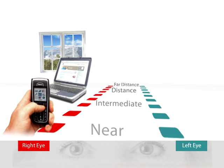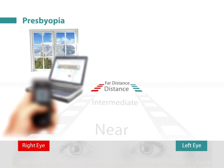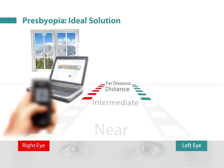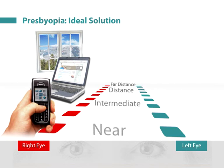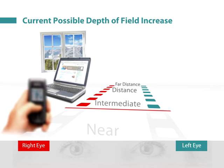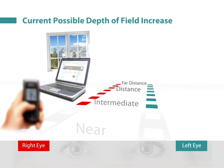In presbyopia, the loss of accommodation means that the near vision in both eyes becomes blurred, leaving the patient needing reading glasses. The ideal solution would be to be able to increase the depth of field of each eye so that each eye could see clearly at distance, intermediate, and near. So far, the nonlinear aspheric profiles have been shown to increase the depth of field, but not enough to give the patient clear vision at all distances, far to near.